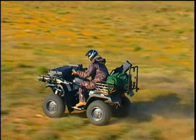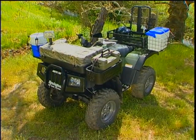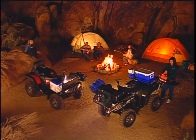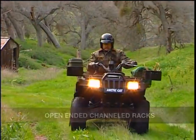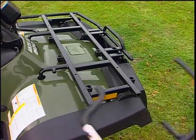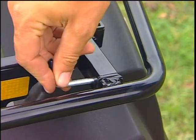We call it MRP, or multi-rack platform. You'll call it the best thing that ever happened to an ATV. Multi-purpose hardly describes the possibilities. Equipped with open-ended channel racks both front and back, buyers can attach a wide assortment of custom components to our MRP offerings with just a pin.